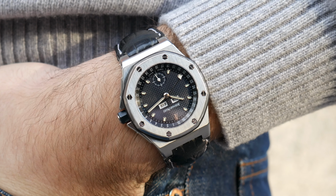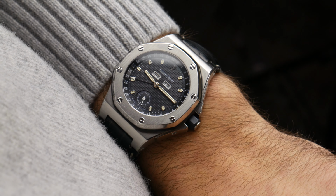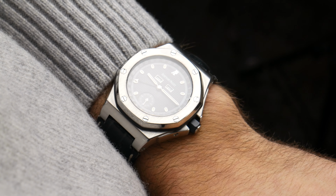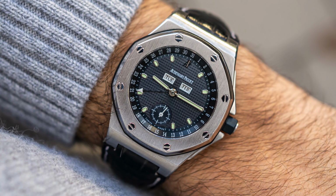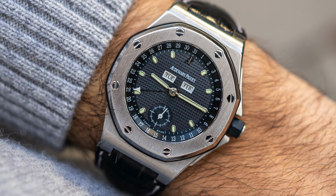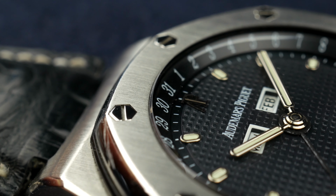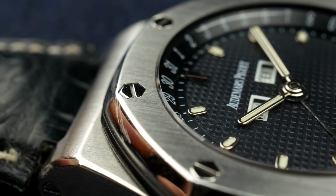I think it's just one of those pieces that people will recognize as a Royal Oak, but they will be a bit mind-blown, excuse the French, when they see it has a triple calendar complication. They're like, what? But yeah, with that said, this is a cool piece. I definitely see this one as a future collector's item.